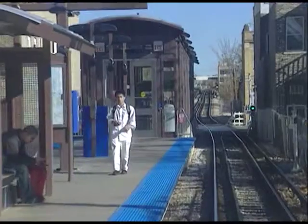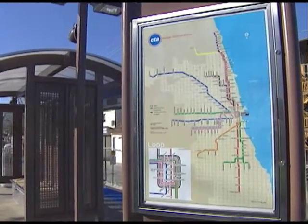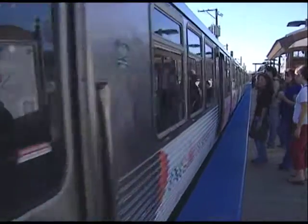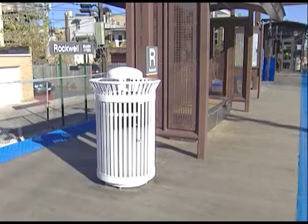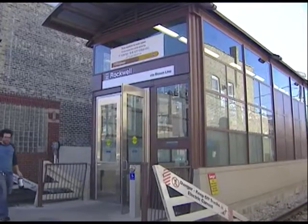Today, all's well at Rockwell. We're here at the brand new Rockwell station. The platform has been extended to 8-car trains now instead of 6, which increases the amount of passengers able to get on a train by 1/3. The station is now completely accessible, and there's new lighting, new communications, and some new signage, and it really enhances the look of the station here.